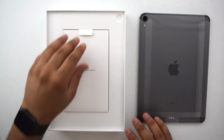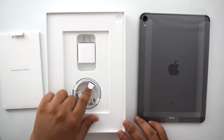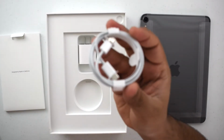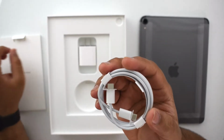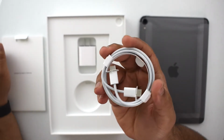The cool new thing, I think the best part about this new iPad, is that it has made the switch to USB-C. Now, I did not expect this coming from Apple at all. Apple is very much my way or the highway. And in recent times, they've really been playing the more sensible game.